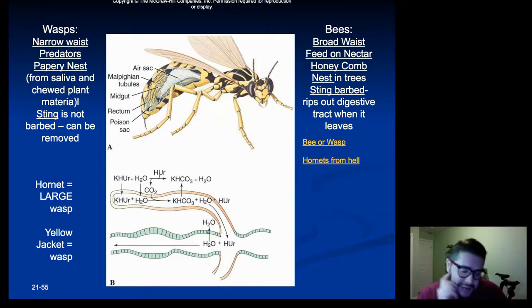Wasps, the simplest way to put it, are evil. I call them a-hole bees. Here's a few differences, right? So a wasp has a pretty narrow waist, as we can see here. It's pinched off, while bees have a more broad waist. Wasps are predators, while bees are not. They feed on nectar and honey.